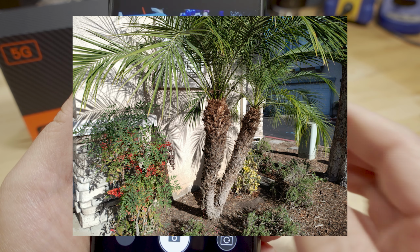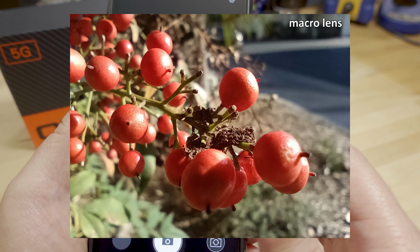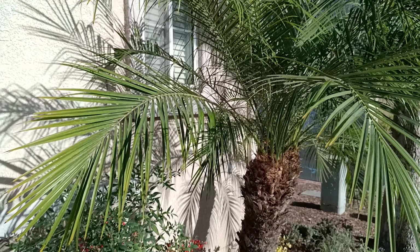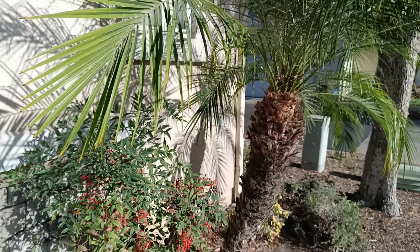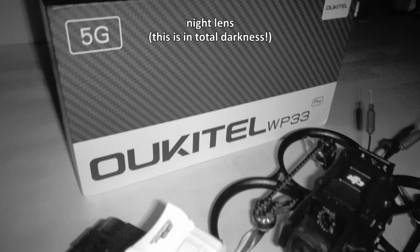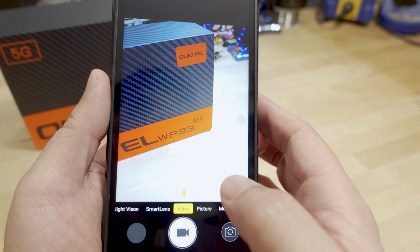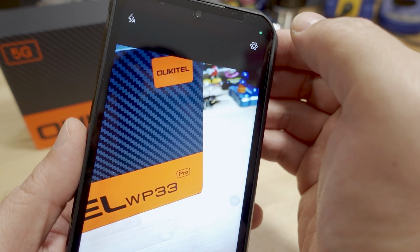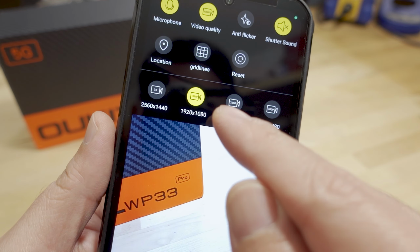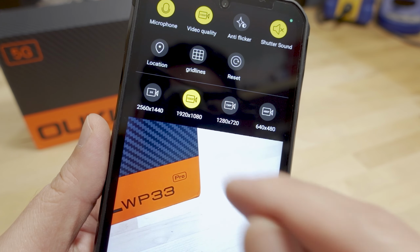So I think the cameras on here are mainly focused towards taking photos. The photos are pretty decent quality, but the videos are limited to 2K, basically 1440p is the maximum resolution for any of the video modes. So if you switch over to video, like here, and go to your settings, if you click on video quality, the most resolution you can get is 2560 by 1440 or 1440p, and obviously 1080p is the default.